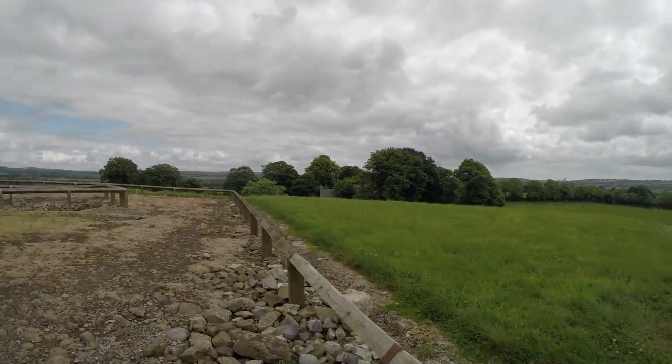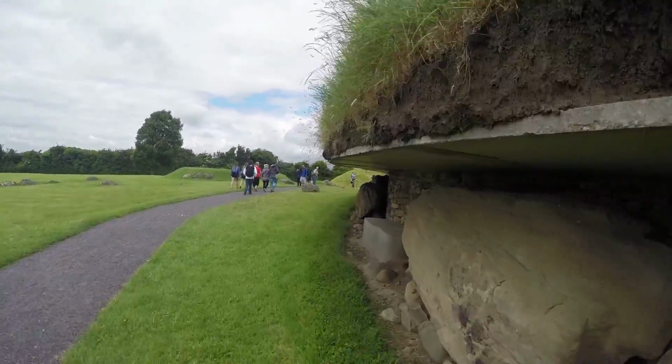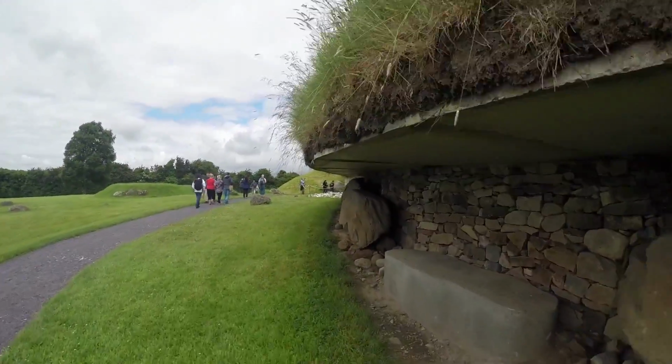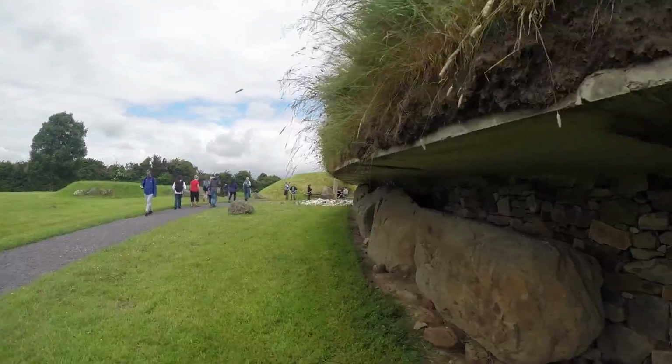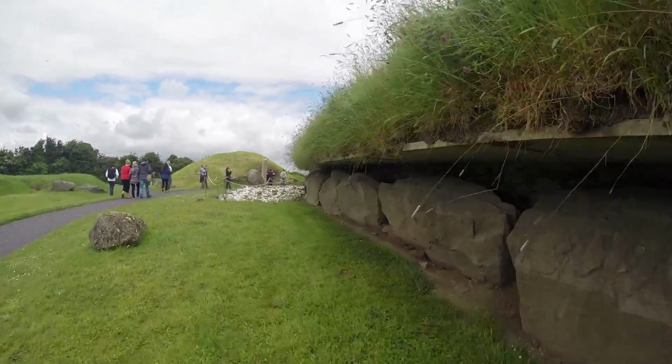During the Iron Age, the Normans built a fort on top of Knowth. During the 9th and 10th centuries, Knowth was used as a hideout during the Viking raids. Knowth was then used for farming until the state purchased it in 1939.